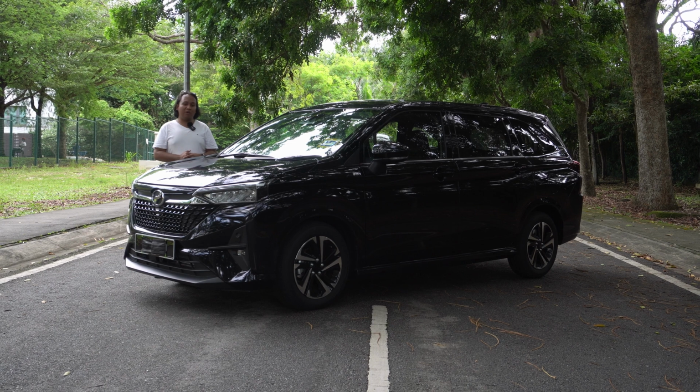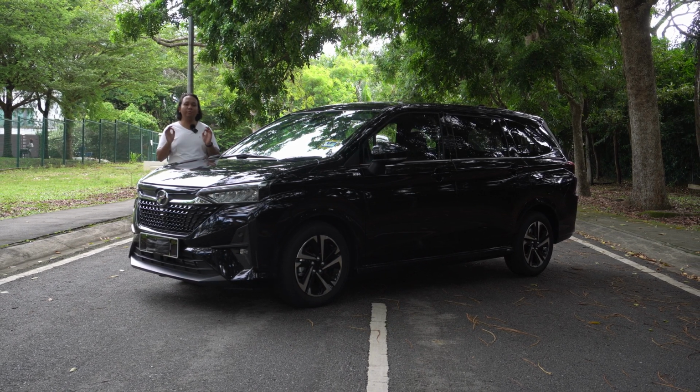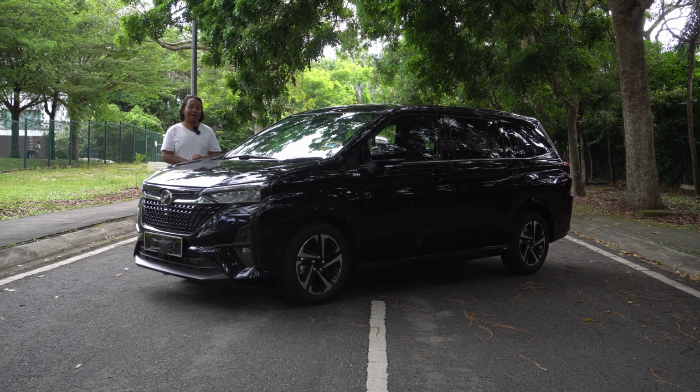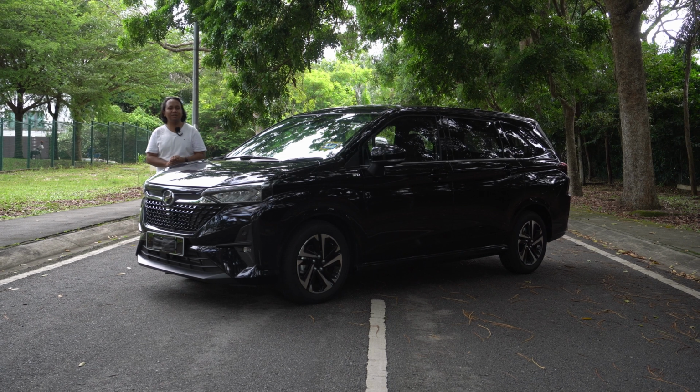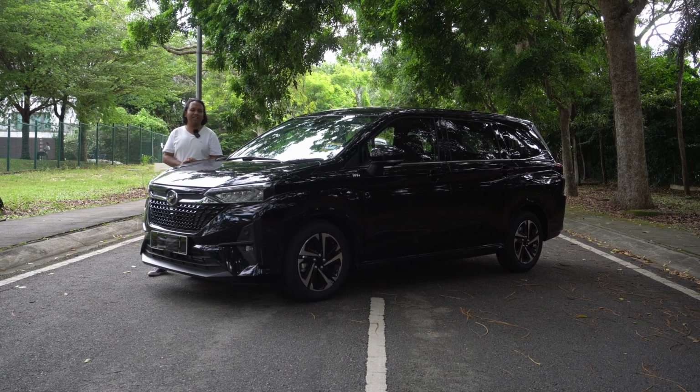So we borrowed one from a viewer, a friend of the channel, who has lent his showroom new Perodua Alza for us to tell you all about. My name is Abdullah, this is Malaysian Motoring, and this is our review of the 2022 Perodua Alza.